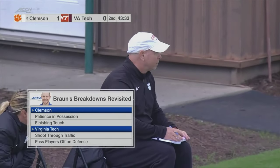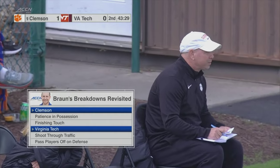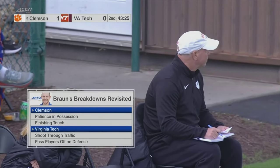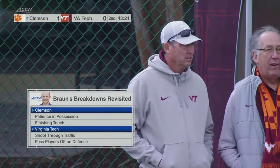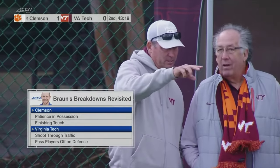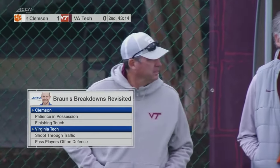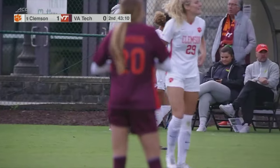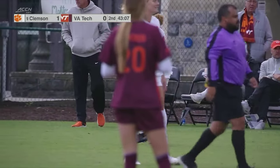Well, now time to revisit Brown's breakdown. So where do you think we are now into the second half? How has it come to fruition? I think it was Clemson exactly what we expected. The patience and possession, they possessed extremely well in that first half, and they had a nice finishing touch on the goal. They probably could have had a couple more. There was one really good chance at the start. And then Virginia Tech, they've taken a few shots and stuck pretty well with this Clemson offense. That's hard to do.